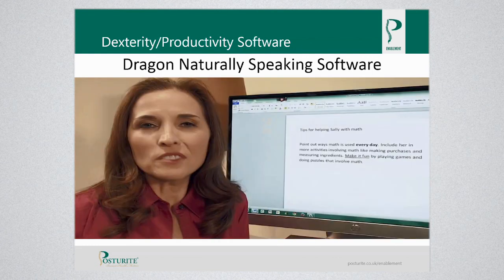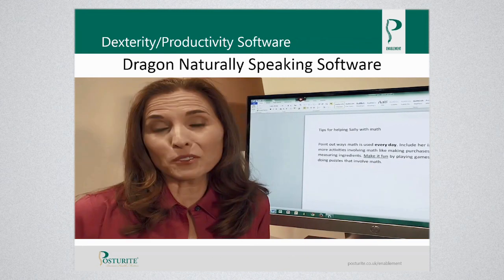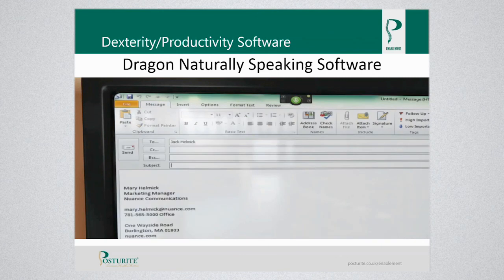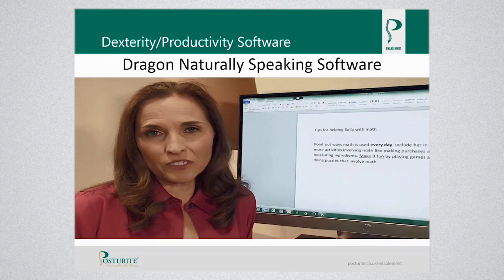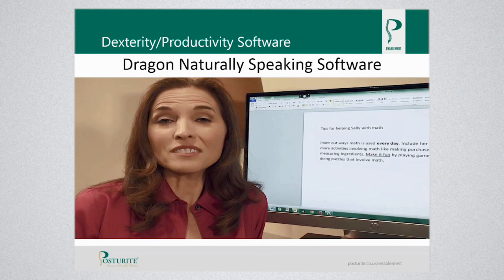With Dragon, I can use simple voice commands to control my computer's programs and web browsers. I can even use my voice to dictate and edit in web applications like Gmail or Yahoo Mail. And the more I use Dragon, the smarter it gets, learning the words and phrases that I use the most. Wake up. Send email to Jack Helmick. Call the tutor. Go to body. Jack, comma, new paragraph. Can you call the tutor today and confirm that her fee is $25 an hour? Question mark. Her phone number is 978-898-2966, period. See you tonight, period. New paragraph. Mary. Send. Go to sleep. By using your voice to interact with your computer, you can work faster and more accurately to get more done. With Dragon Naturally Speaking, there are endless possibilities for realizing your potential. So stop typing. Start speaking and doing.